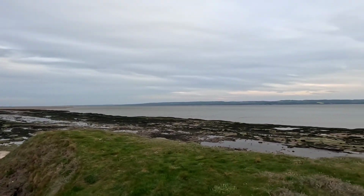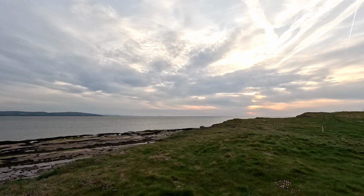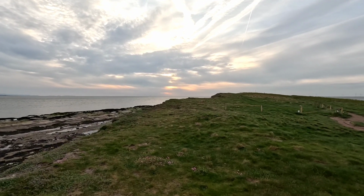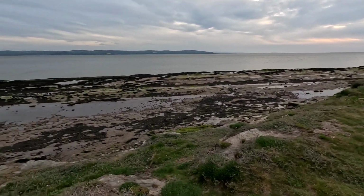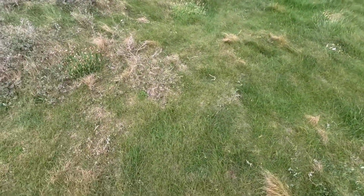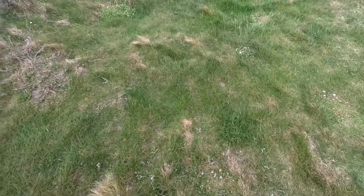Really windy now. The sun's just about to set. I don't think we're going to get much of a sunset tonight though, to be honest. This is where I plan to set up my bivvy bag. There's a flat patch of grass here.